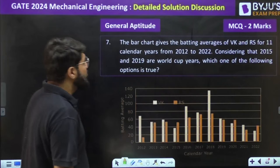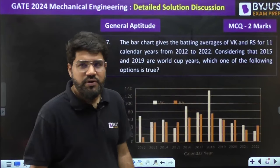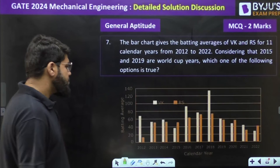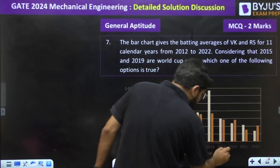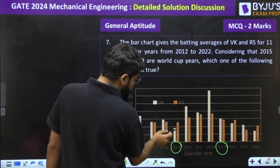Considering that 2015 and 2019 are World Cup years, which of course we know if we follow cricket. Which of the following options is true based on the bar graph? VK has a higher yearly batting average than that of RS in every World Cup year. What is a World Cup year? 2015 and 2019. In 2015, this dark orange is Rohit Sharma, this light one is Virat Kohli.